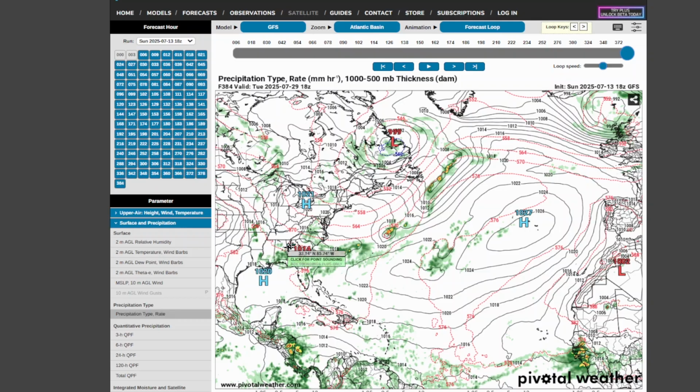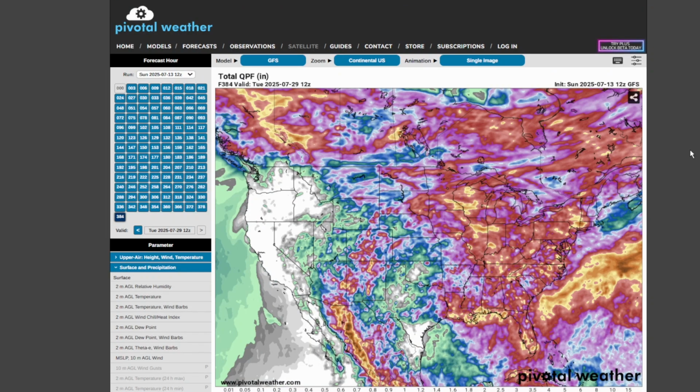But all of that rain happening across the Eastern U.S. and the South is going to be a way more significant issue than any of the tropical systems. And if there is a tropical system, the big thing is going to be rain and flooding. And so here's a look at the total rainfall on the GFS model for the next 16 days, going all the way into July 29th.